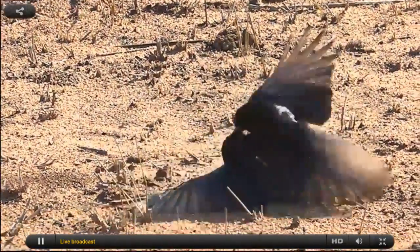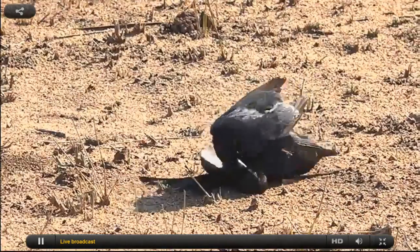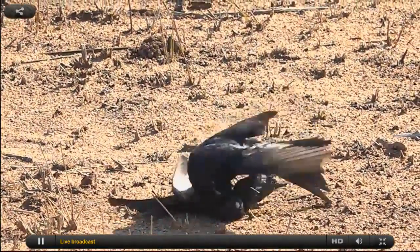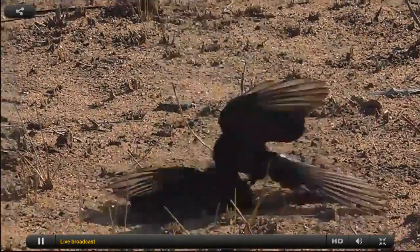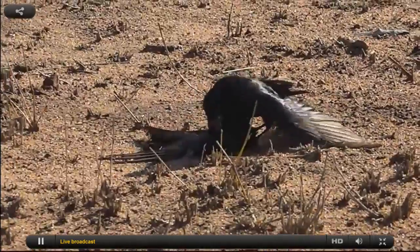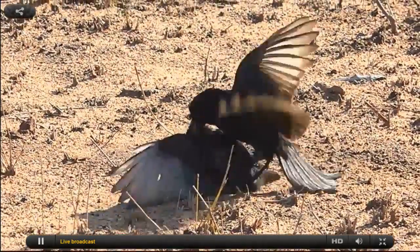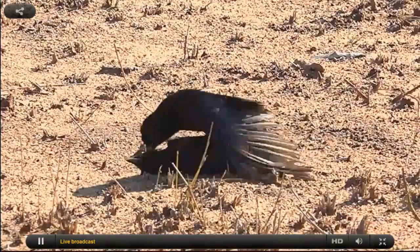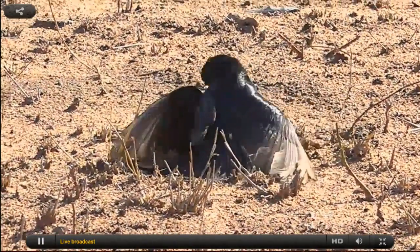One doesn't like to see too much violence from birds, which I suppose we tend to think of as sweet songsters of the morning, rather than vicious killers. Let's see if there's any blood damage. But I can see the one on top has literally almost got it by the throat.